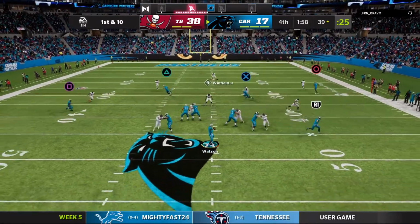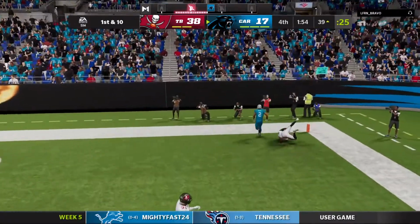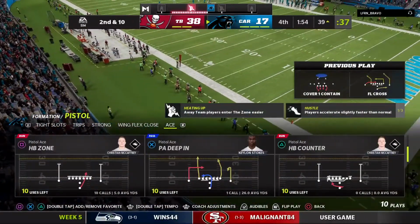On 1st and 10, Watson. He's going to let this go. Back in the end zone. Toward the back corner of the end zone, but he could not get the feet down.